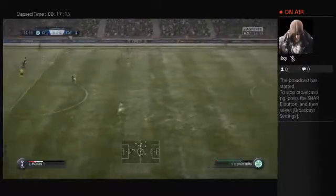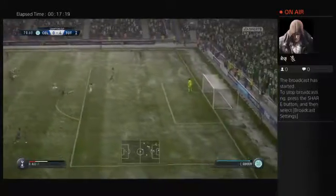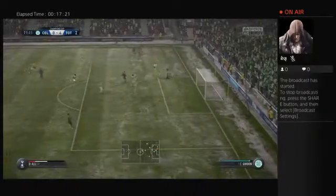Substitution now for the home team. On to the attack now. And that ball belongs to the goalkeeper.